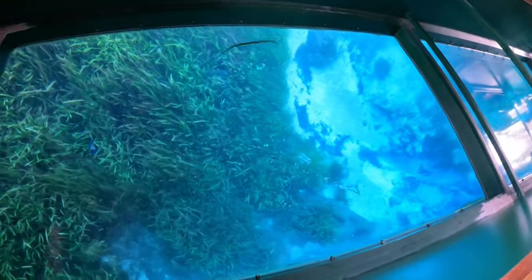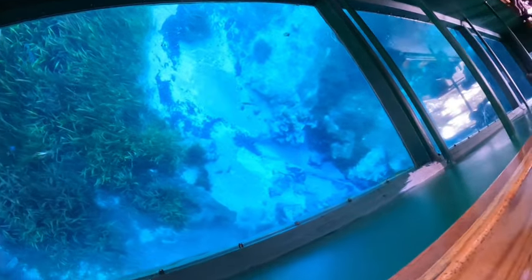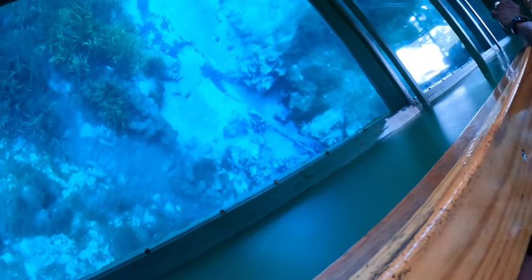Now this white stuff that you guys see down here blowing around is actually limestone and snail shells that have been down there for thousands of years. But most people take it for granted.